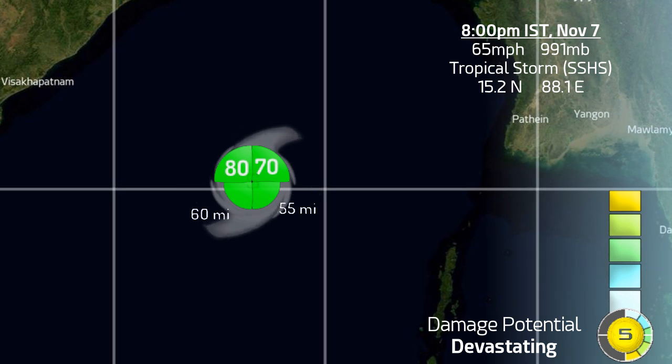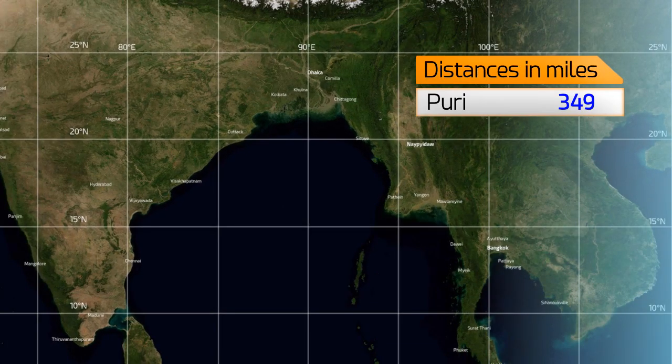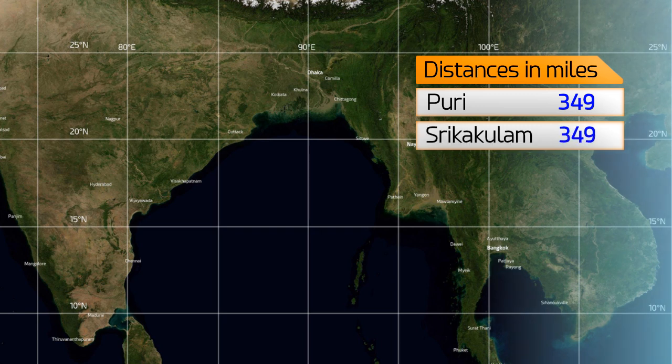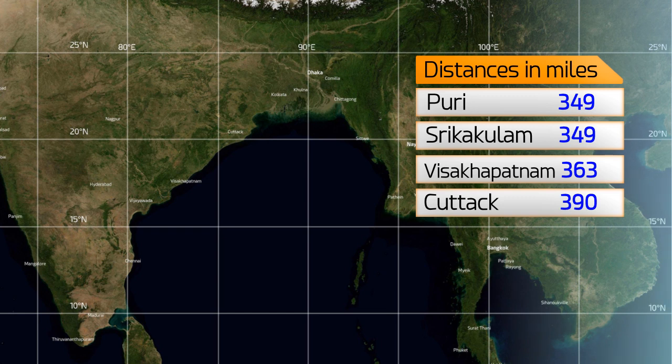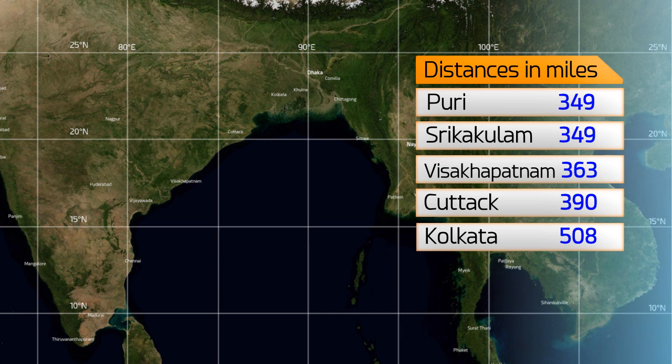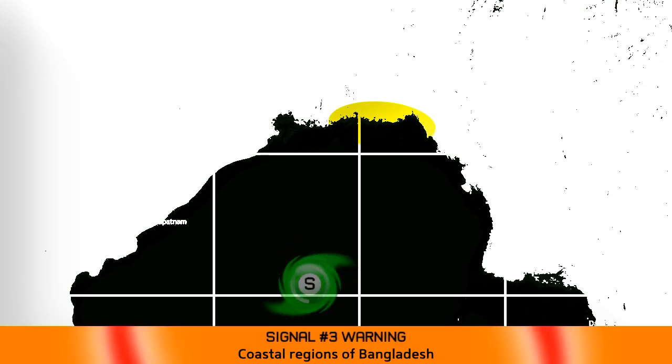That wind field will of course increase in size as the storm progresses towards the north, but at the moment not particularly large. 349 miles right now from Puri, 349 also from Srikakulam, 363 from Visakhapatnam, 390 from Cuttack, and 508 from Kolkata. From Bangladesh locations, generally between 500 and 600 miles. Signal 3 warning for coastal regions of Bangladesh at this time as well. That's a marine warning that's been issued there.